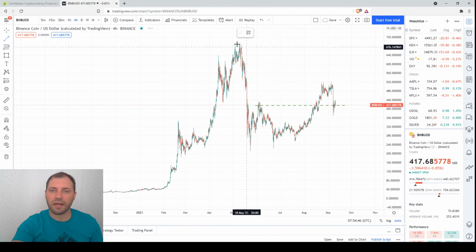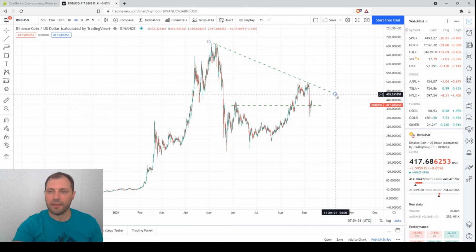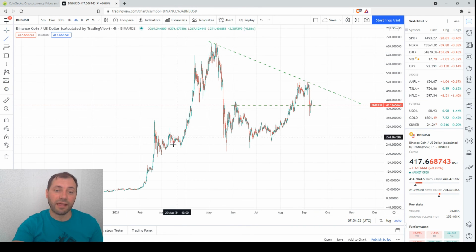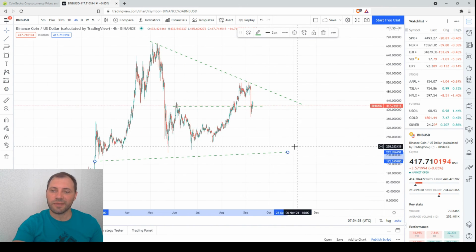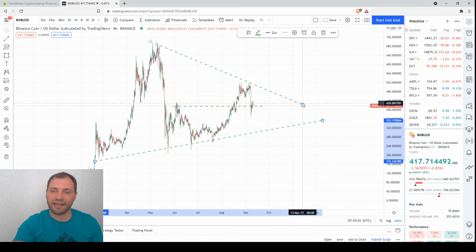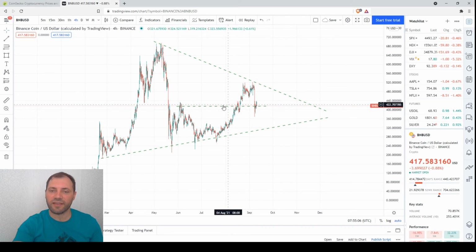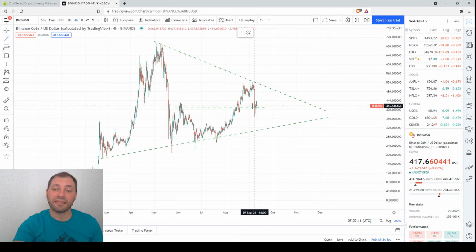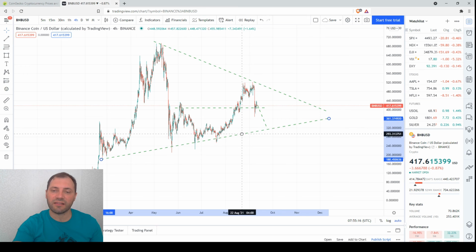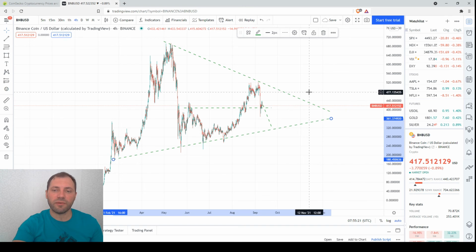And also I see that if we draw a line through these local highs, and some kind of line through these local lows, we have something like a symmetrical triangle, and probably we're close to the center of this symmetrical triangle at the moment. That's why we may see a rebound, but we may also see a further decline to the lower part of this triangle if the correction intensifies. That's why we have to be really very careful.